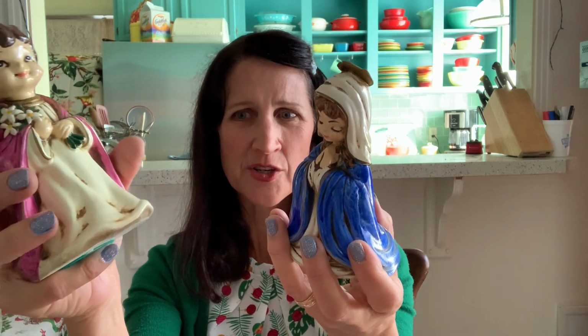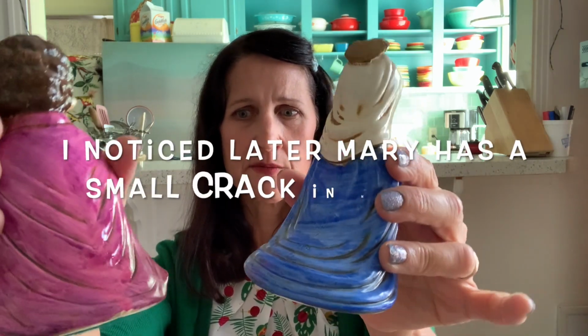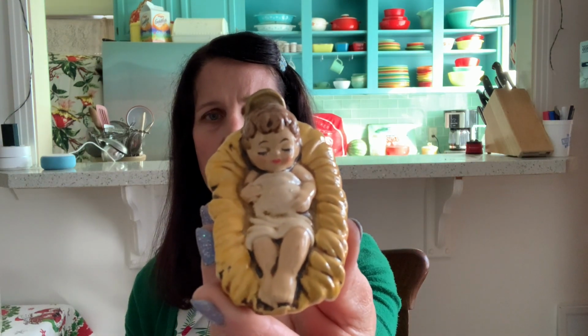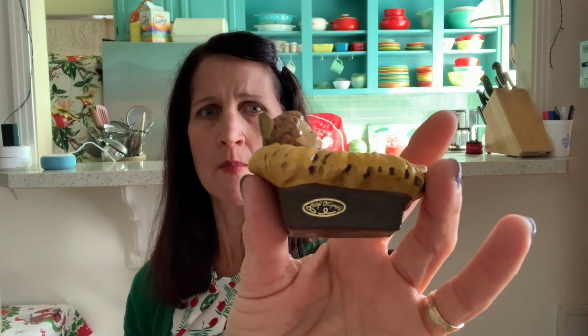This is the Mary and the Joseph. And they are that kind of plaster that might even be over paper. It's like a plaster was over the paper. I'm not really sure. You can see it's definitely plaster on the bottom. They're in excellent condition. Beautiful baby Jesus. What a sweet, sweet face. And he had the Joseph original tag on him. And the set has 3 wise men also.